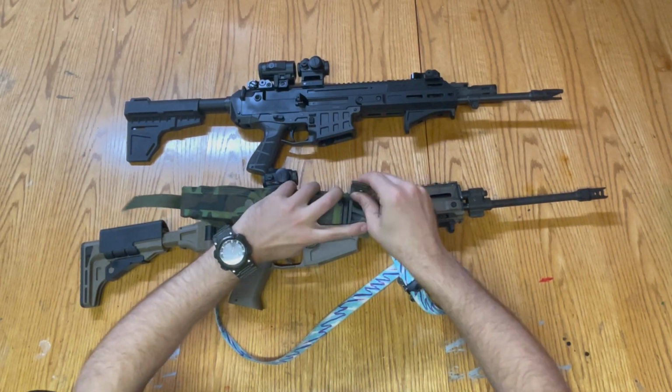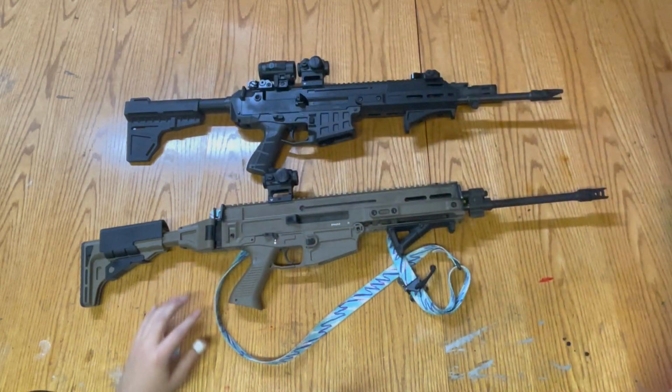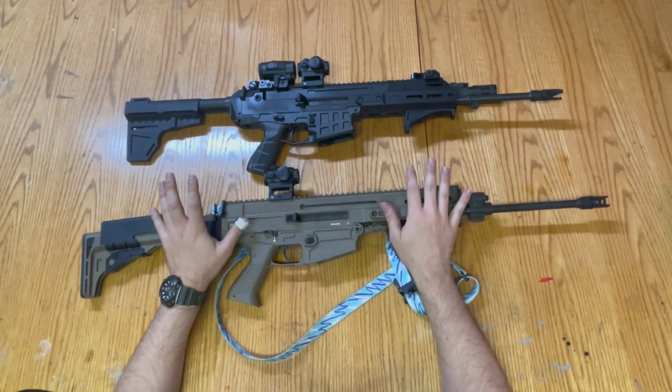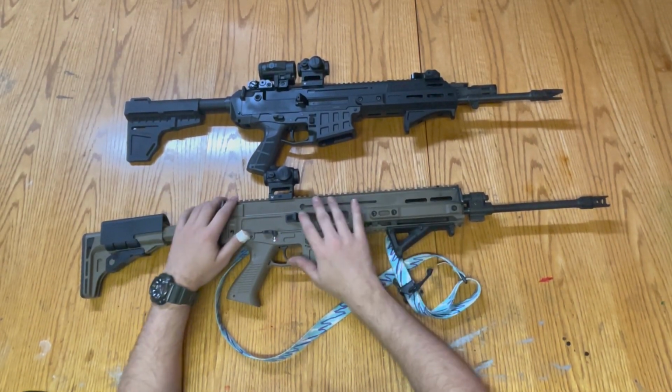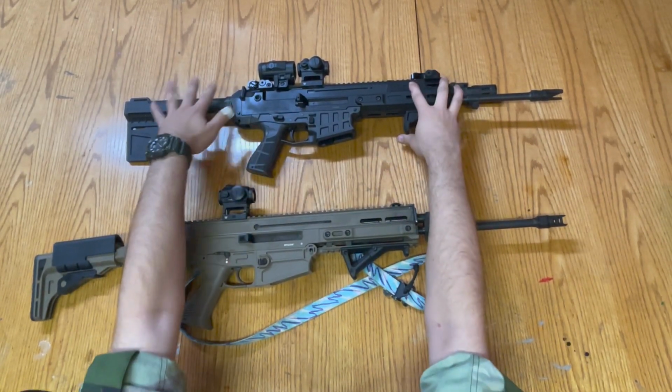Scabbard, and a very nice frog, which you would then attach to your belt. But anyway, that's about where the differences or the similarities end with these two. I'll start going over the differences now. We'll start at the front.